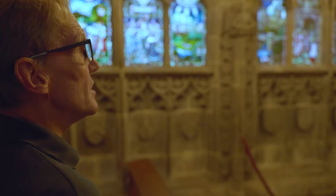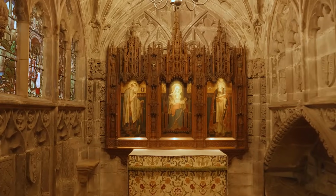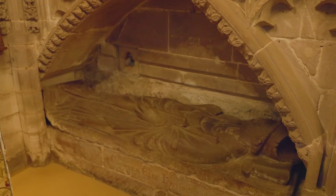The Stanbury Chapel. Oh my goodness, look at this. What a fantastic bit of work. Look at those fan arches. Just amazing, isn't it? And people just coming in for a little quiet prayer.